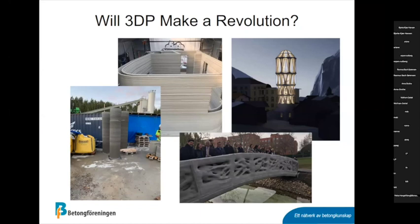On this slide, you see on the top left the first concrete printed house in Sweden. It was made by the company Concrete Print with Tobias van Haslingen. On the top right, you have the Weisselturm in Switzerland, which is said to be the highest building in 3D printing concrete. And on the bottom right, you have the first 3D printed concrete bridge. It is a pedestrian bridge in Madrid.